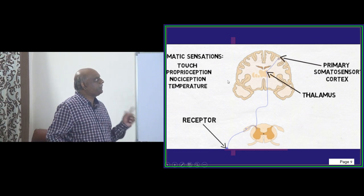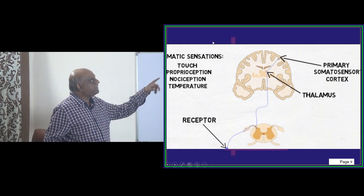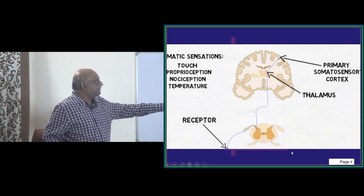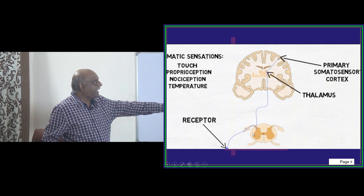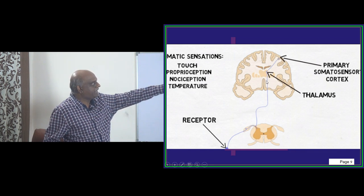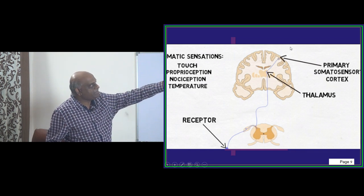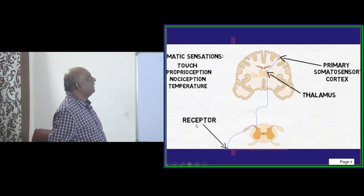So the touch, proprioception, nociception, temperature, they're all the somatic sensations. From the receptors in the periphery, they reach the spinal cord. And anterolateral spinothalamic tract carries them all the way to reach the thalamus. From the thalamus, they reach the primary somatosensory cortex, is what you have to remember.